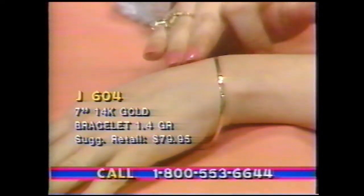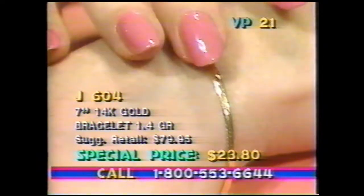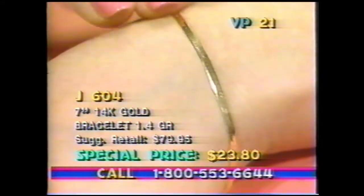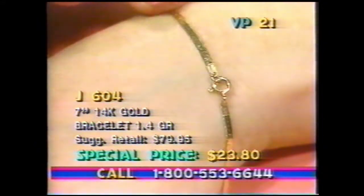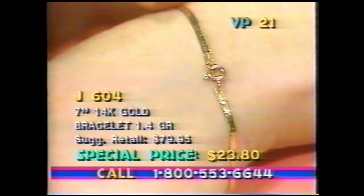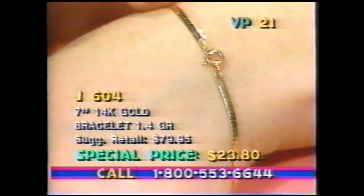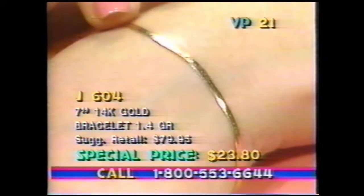But we are going to introduce it to you even lower than that. We're going to have a very special introductory price of only $23.80. Fabulous. Isn't that neat? This is a shiny beveled herringbone. Highly classic herringbone. It'll flatter your wrist. It'll just make you look beautiful. See that spring lock clasp that Molly's showing you? Item number J604, 14 karat gold.